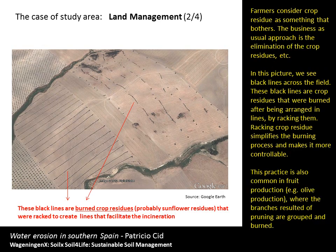The typical farmer in southern Spain considers crop residue a problem, something that bothers. The business as usual approach is the elimination of the crop residue. This picture belongs to the countryside of the Córdoba province.